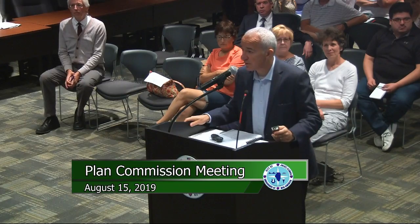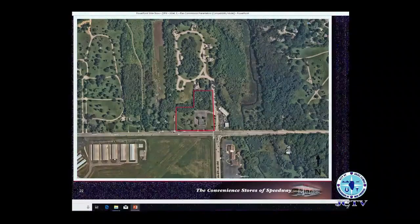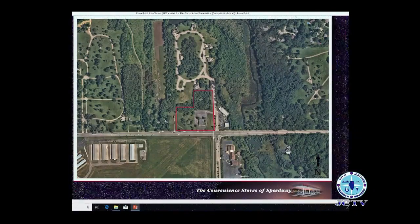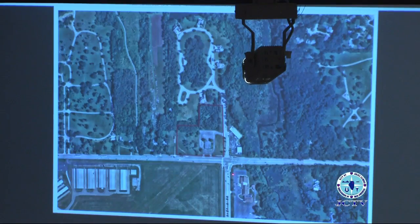I'm a principal with KLOA, traffic consulting firm. We prepared the traffic study for the proposed Speedway, and I'll just briefly go over some of the findings, and I'll be happy to answer questions at the end of our presentation. I have a couple slides to go over. This one just shows an aerial photography of the proposed site, northwest corner of the intersection of Jefferson and Hobart Road.